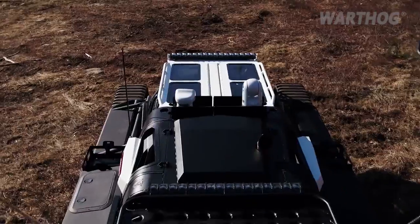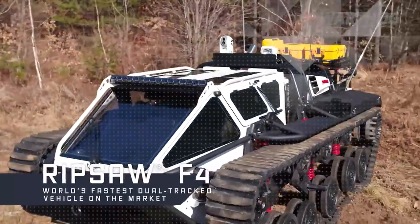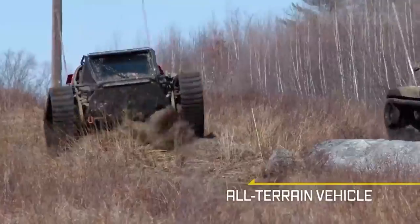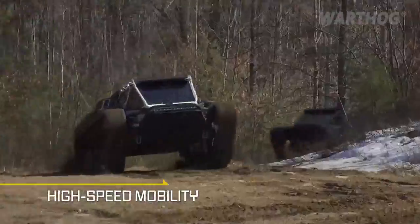Are you in the market for one of the most capable off-road vehicles on Earth? Well then, you should check out the Ripsaw, a military-tested off-road vehicle, the toughness of a tank and the agility of a supercar. The Ripsaw is the ultimate tracked off-road vehicle that's not only easy to drive but also impossible to get stuck.